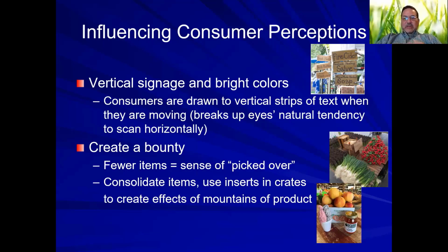Consolidate items. Use inserts in crates. If you'll notice, whenever you go to farmers markets, and here we have on the bottom picture, there's a box full of peaches. That box is not full of peaches all the way to the bottom. They've used an insert in there to pull those peaches up to the top. Because think about it, if you're going to buy that box, all of them are going to fall out on the way to the car.